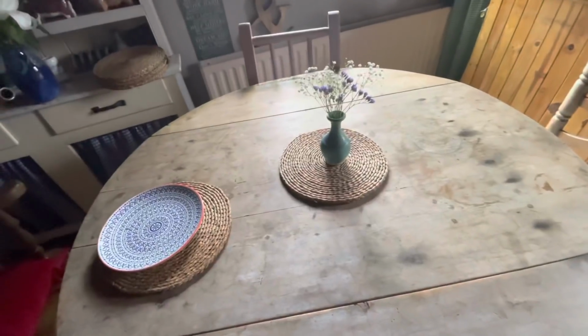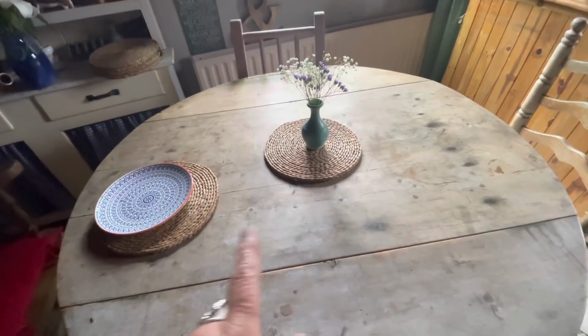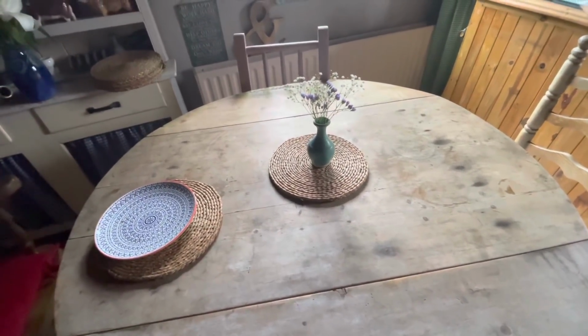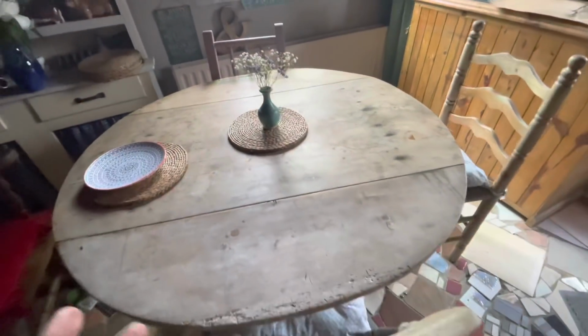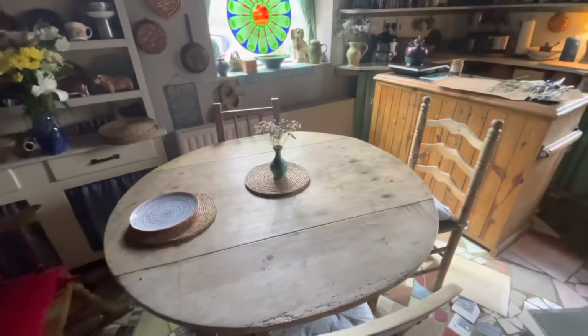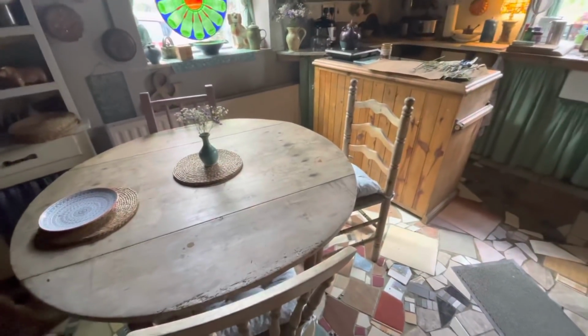It's quite badly stained. I mean, I've scrubbed it, but I think what I might do is I might put a little bit of a whitewash on the top. Not that it will conceal the wood, but it will just give it a cleaner look. And random chairs, random lightweight chairs.